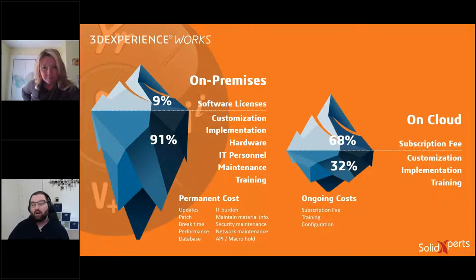When you talk about on cloud, it makes it so much easier to use because yes, there is a subscription fee, but the subscription fee is the majority of the cost. So that's the majority of the iceberg. So we have a little inverted iceberg, I guess. But you pay a little bit for extra customization and implementation and training, but you don't have to keep your IT underwater.